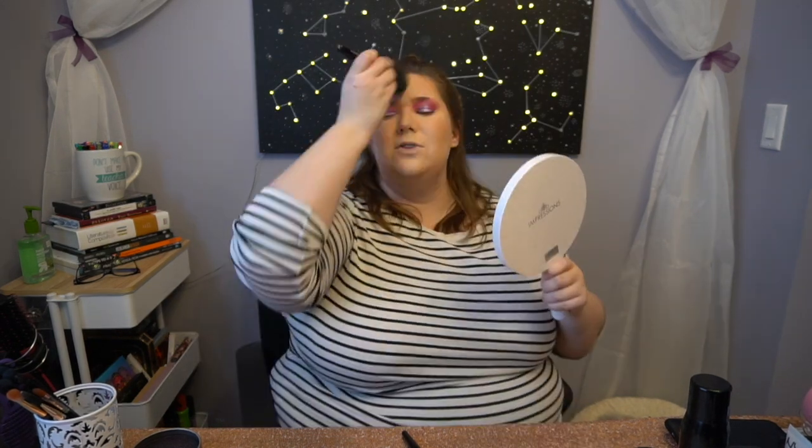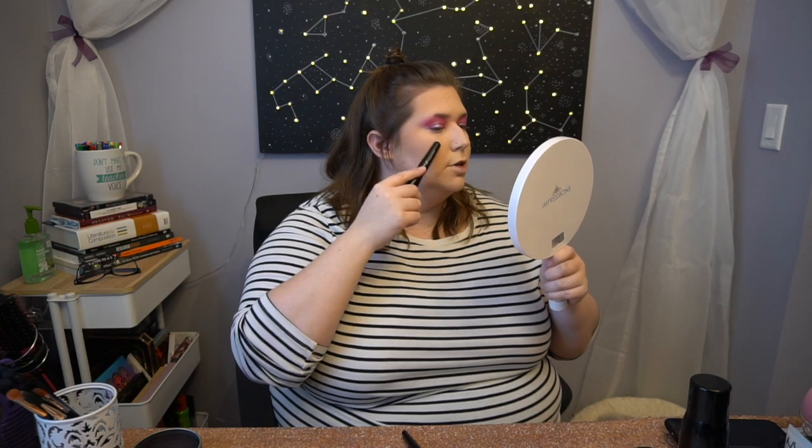Now I'm going to take, this is the powder brush that I use, but I'm going to use it to blend the blush and the bronzer together into all my face, so it's just super extra blended. If you don't blend and you have bronzer, blush, highlight, you just look like Neapolitan ice cream. So make sure everything's blended.